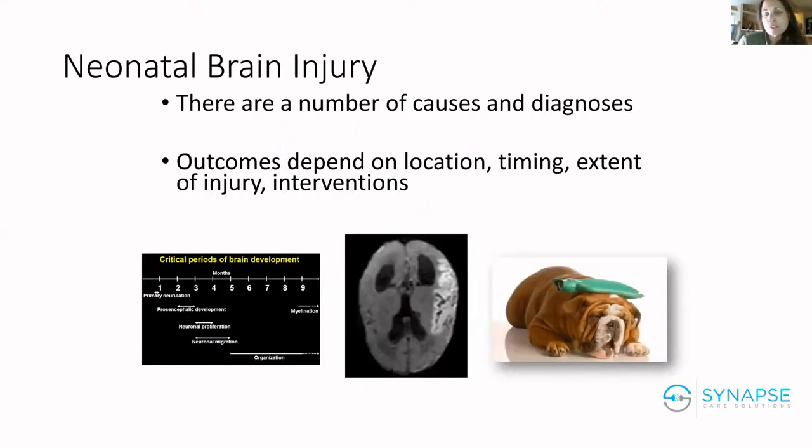And so when we think about neonatal brain and brain injuries, there are, of course, a number of causes for brain injury. And of course, we're not going to get into the pathophysiology of those, although next time we'll talk a little bit about HIE specifically and some of the treatments that we offer. But really, the causes of brain injury are numerous, and many of them still unknown. And what we do know for sure is that the outcomes for our babies are very much dependent on the location of this injury, the timing of this injury, the extent of injury, and any interventions that are possible, and the timing of these interventions.